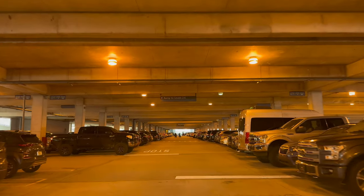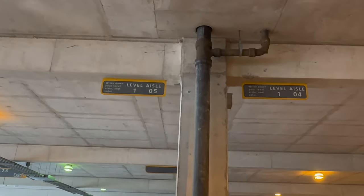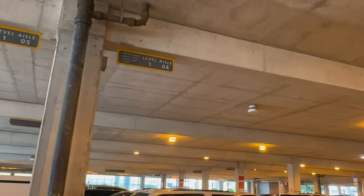As you can see here, again, lots of signage. You know where you've parked. Level 1, aisle 5. Take a picture, write it down. We take a picture every time we park, so we know exactly where we are when we get back.